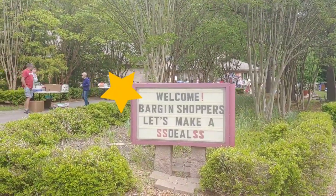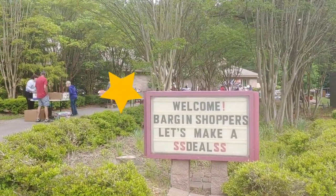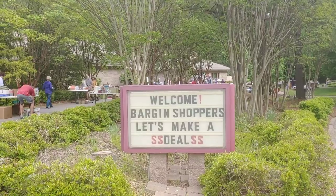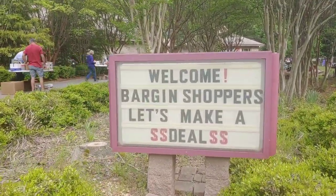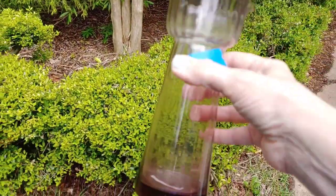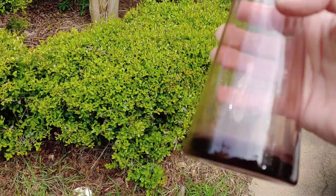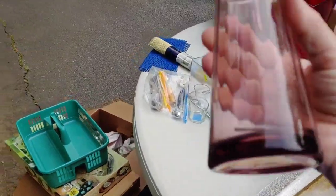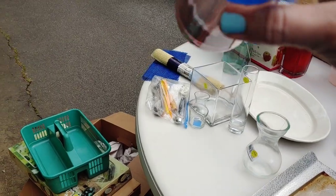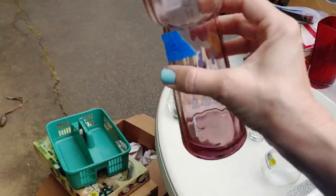Good morning, treasure hunters. We are at, I believe, the Good Shepherd United Church of Christ. And look at this. I like this when they have a sign like this out here for us. What's this guy? 25 cents. Oh, it's pretty. It's cute. I don't know if it's vintage or not, but I like the color of it.